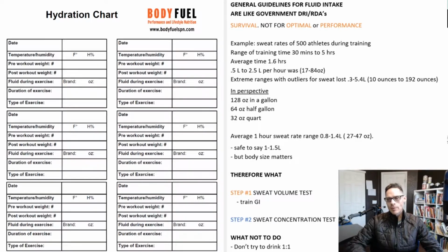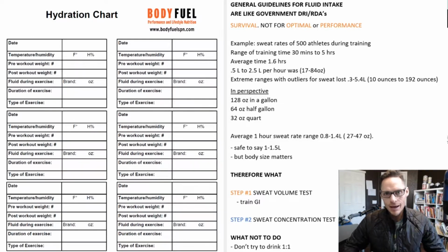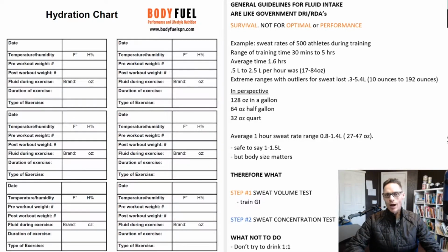Let's put that in perspective, because on average, if it was 17 to 84 ounces, a half gallon is 64 ounces. Now name me how many times you've been out training, riding your bike, riding with some coach, or a really great rider. You're out for 2.5 hours and they carried one 16-ounce bottle of fluid with them. Completely inappropriate. Triathletes are the worst.